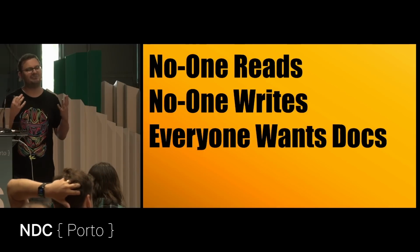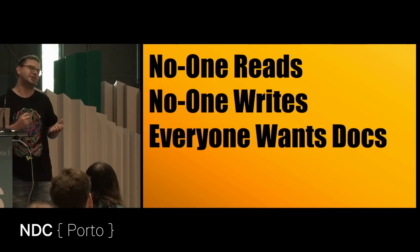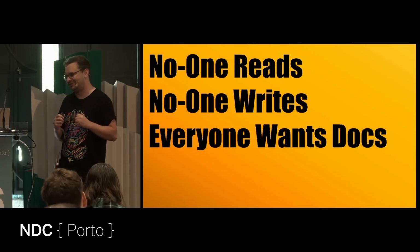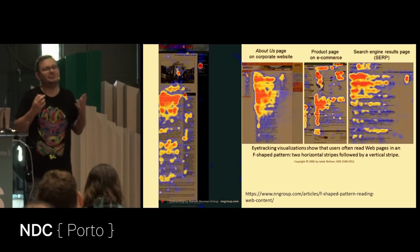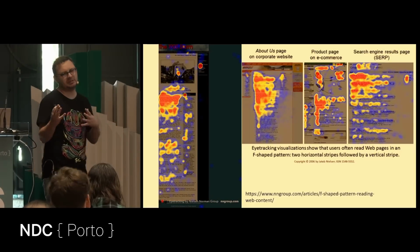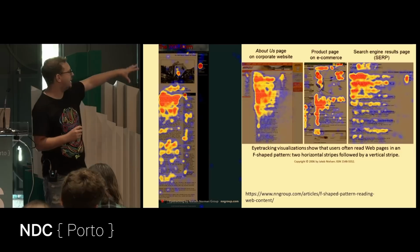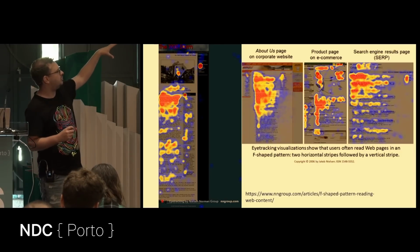And that is that, in reality, no one ever reads documentation. No one really wants to write the documentation, but everyone wants documentation. And this is the fundamental flaw we have with the art of documentation. So how does this actually work in reality? When I say no one reads, obviously we do read, but we don't read everything completely. We skim across, especially in an online laptop-based experience. We're skimming for keywords, key aspects. And so these are some heat maps from some research that I found, which show where our eyes are focused.